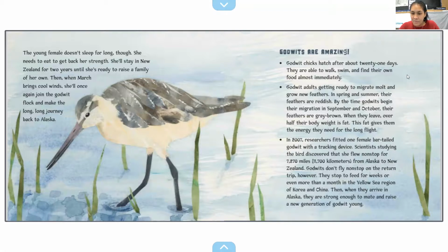In 2007, researchers fitted one female bar-tailed godwit with a tracking device. Scientists studying the bird discovered that she flew non-stop for 7,270 miles, or 11,700 kilometers, from Alaska to New Zealand.